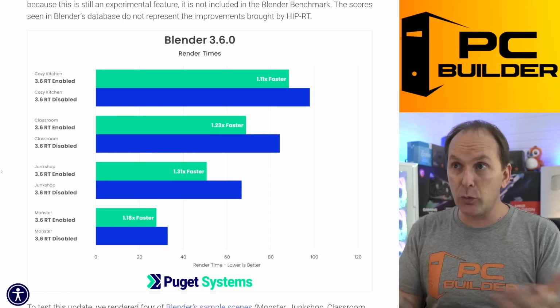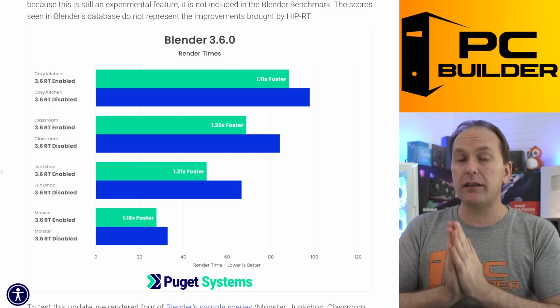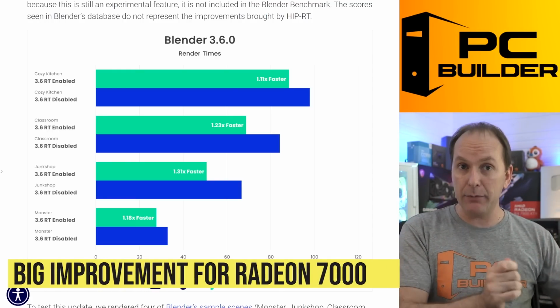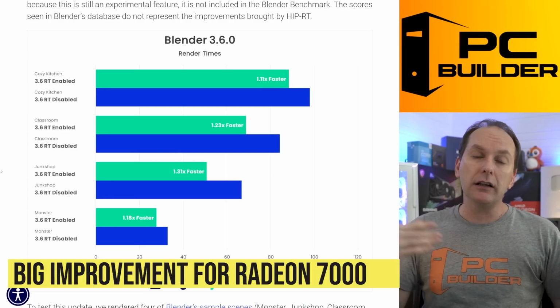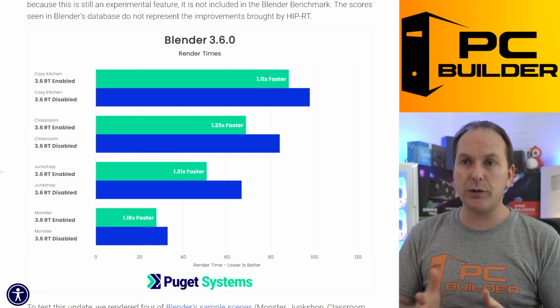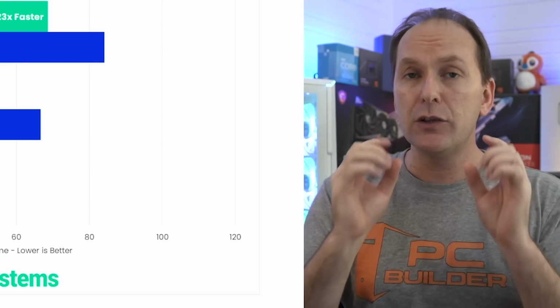of these creator suites. And in Blender, they found that the new Blender version actually vastly improves the performance of AMD Radeon 7000 series cards like the 7800 XT. It's up to 31% faster, depending on what you're doing. Articles linked down in the video description so you can check them out.